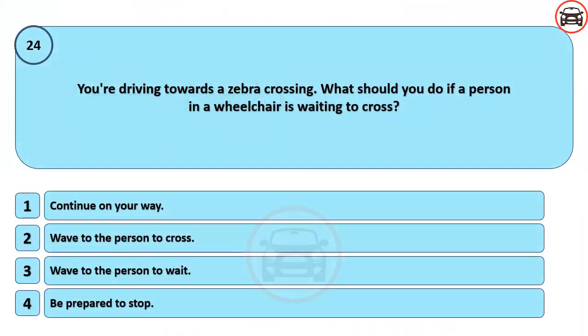You're driving towards a zebra crossing. What should you do if a person in a wheelchair is waiting to cross? 1. Continue on your way. 2. Wave to the person to cross. 3. Wave to the person to wait. 4. Be prepared to stop.